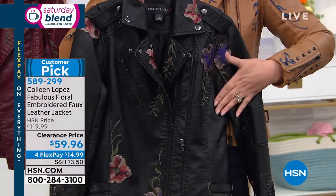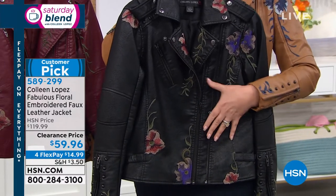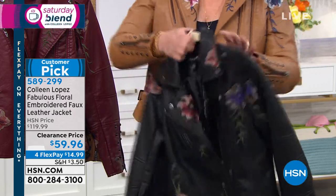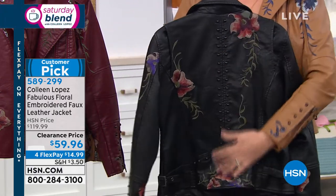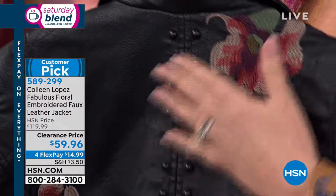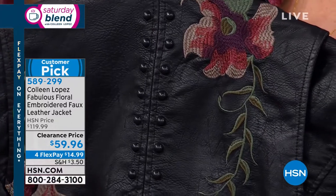Look at all the beautiful embroidery. I mean, the embroidery is gorgeous. There's a double zip design down the front. You have notch collars with snaps. You have epaulets in the back. And you can see in the back here, you have all of this beautiful stud detail going all the way down the back. There's a yoke in the back, more beautiful embroidery in the back.